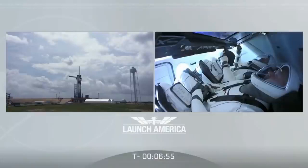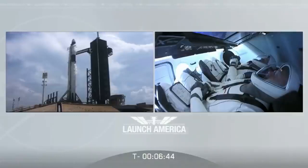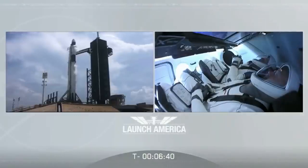Stage 1 and Stage 2 engine chill has started. We've heard the call out. Stage 1 engine chill has started. That's gone up to the crew so that they've got situational awareness. As I mentioned, the pre-valves are open. And now we are topping off first stage fuel, getting ready to finish the fuel load.